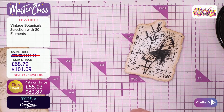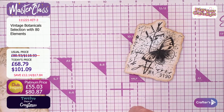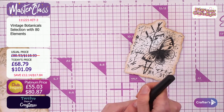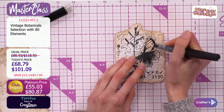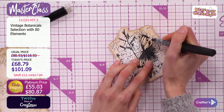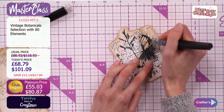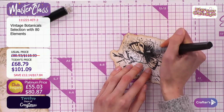So what you can be doing, don't forget that these are water reactive dye inks. So we did spritz them with water earlier, so don't forget that they do react with water. I'm taking one of my sparkle pens, just a clear overlay, and on the butterfly I'm just going to give that a little bit of sparkle. And with these being water-based sparkle pens, that's just going to blend the colour out a little bit more. Kind of infills it, doesn't it, which is clever.